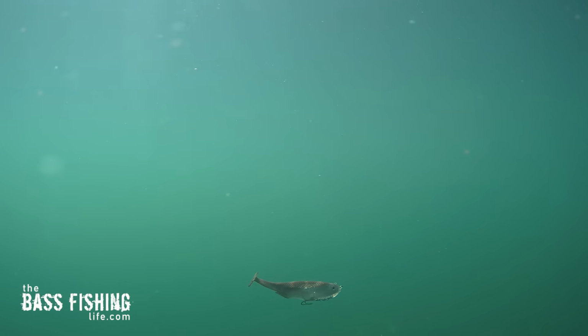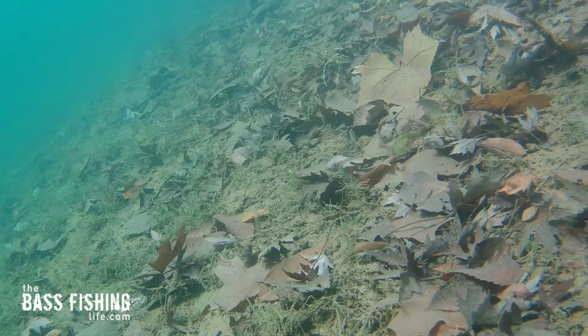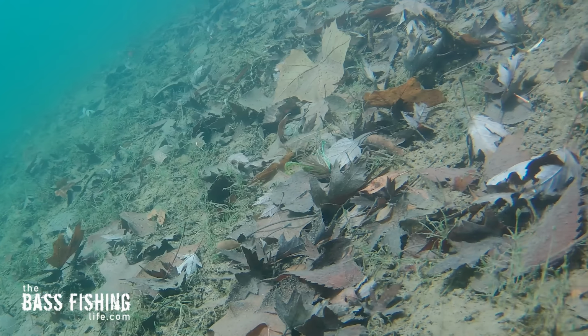This covers so many finesse presentations. A drop shot, a vulnerable minnow just sitting there. A slow swim bait retrieve falls into this same category. Think about this when fishing slow lures. It completely changes your mindset on what we are trying to accomplish.